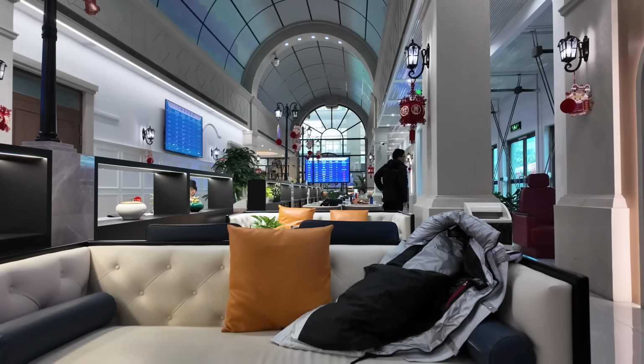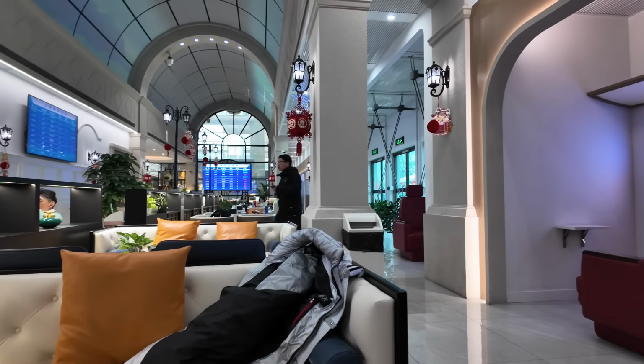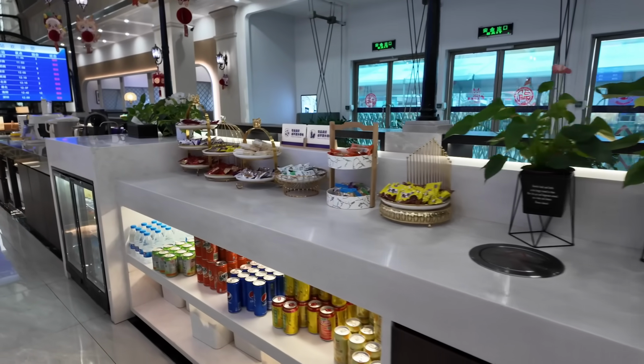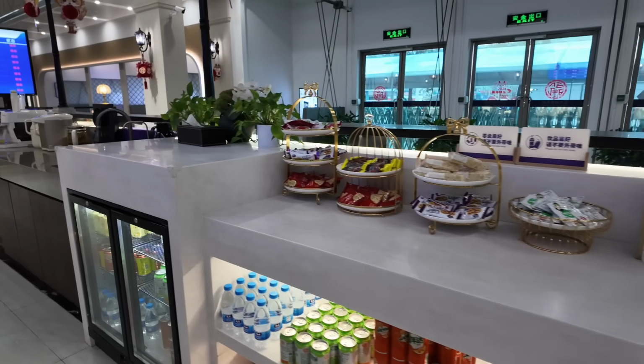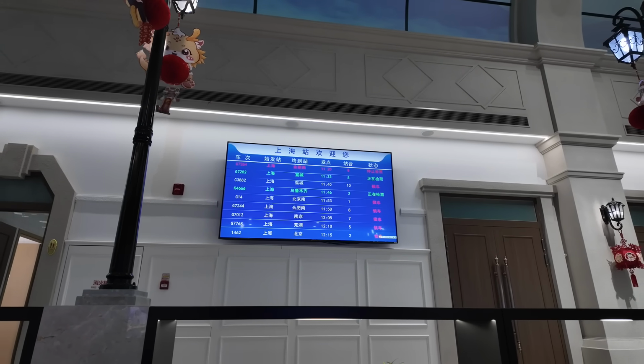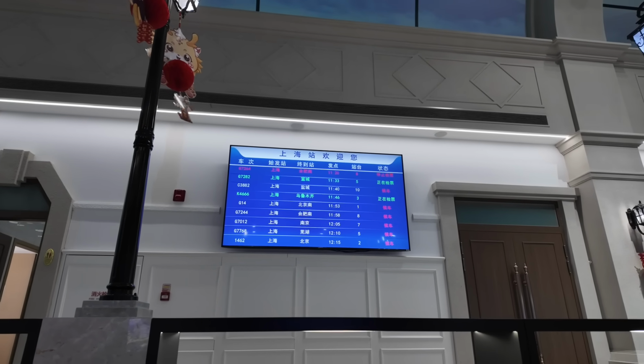I've bought a business class ticket, which is the most expensive ticket you can buy. So let's go and experience it together. It's quite a nice, comfortable environment here in the business class lounge. You've got some drinks and snacks, and all around here are the boards showing the train departure times and things like that.